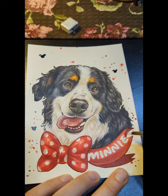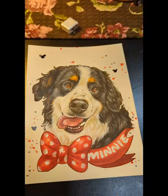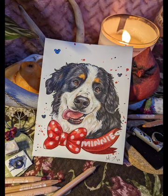And here is the completed piece. I absolutely love how this portrait turned out. Happy birthday, Mackenzie, and I hope you love Minnie's portrait.